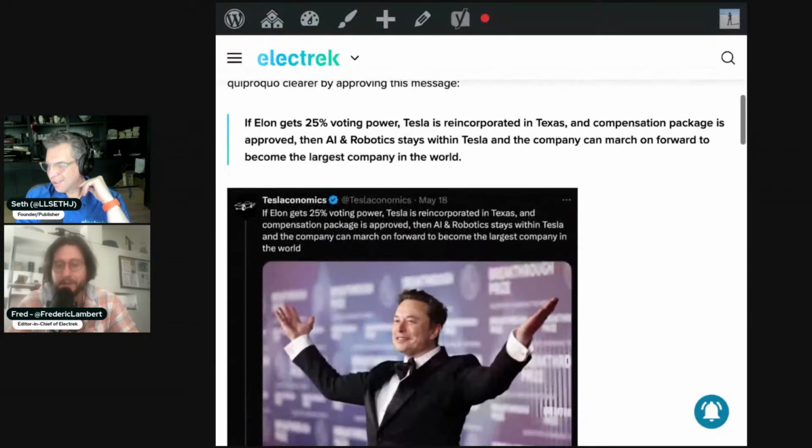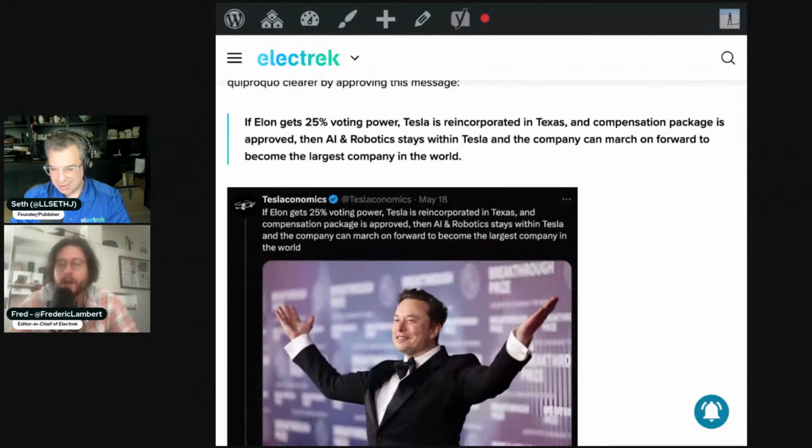And what he posted is, if Elon gets 25% voting power, Tesla is reincorporated in Texas, and the compensation package is approved, then AI and robotics stays within Tesla, and the company can march forward to become the largest company in the world. So to me, that does sound like a statement of, if you give me this, 25% voting power, Tesla moves to Texas, compensation package is reapproved, then AI products stay at Tesla. I really don't like the phrasing of any of this, because it's a clear statement of if this, then that. And the that is that those products stay at Tesla.